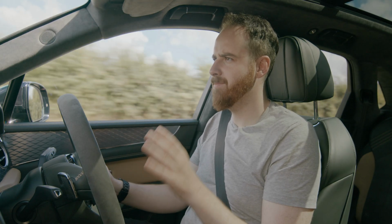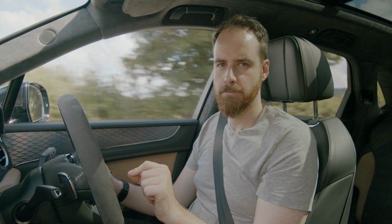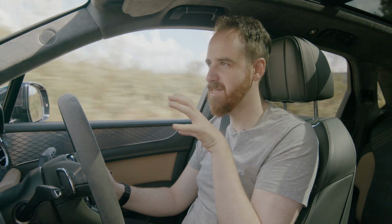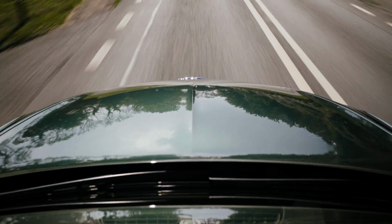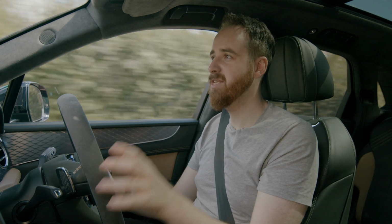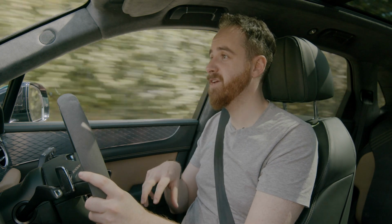What's also slightly insane is that in order to make the Bentley Bentayga speed, Bentley has done nothing to the engine. Nothing at all. It's exactly the same. It is the standard twin turbocharged 4-litre V8 that you'd get in any Bentayga. This car normally does 0 to 60 in 4.4 seconds.